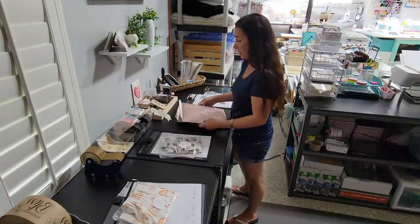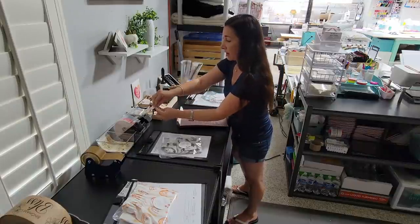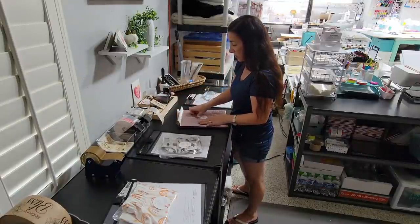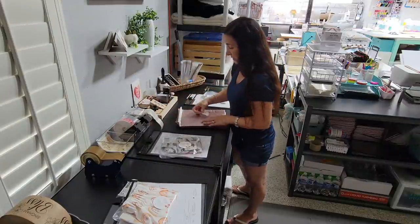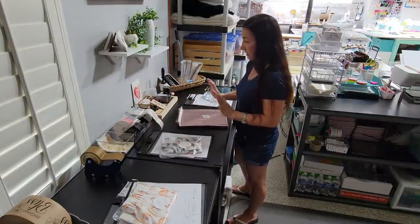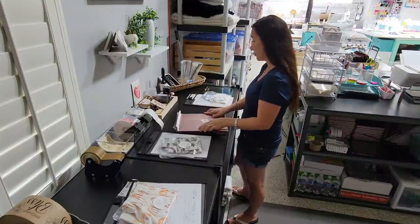So I always put one of my stickers on the back of every single package that I do. You want a brand. Branding is huge. Especially if you're a small business like myself, make sure you brand yourself. You always want to brand.